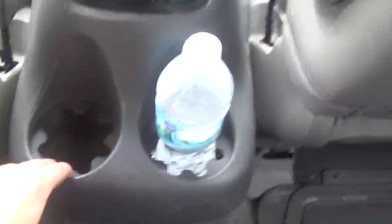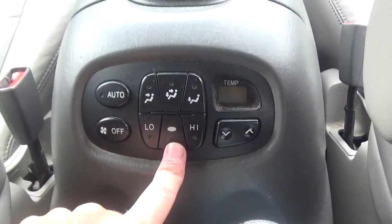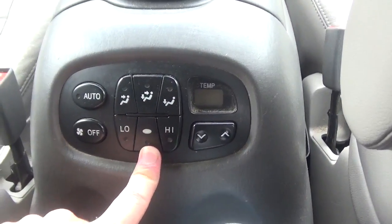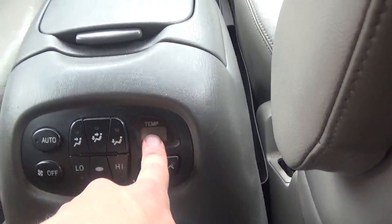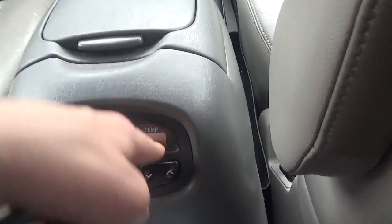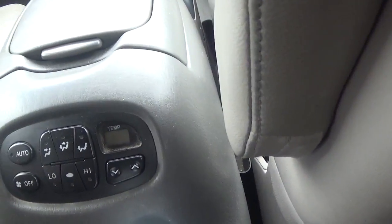Pair of cup holders. And then we move to our rear climate control setup here, where we have auto, off, the different zones, low, medium, which is just a circle for some reason, high, and then this adjusts your temperature here, up and down. Temperature displayed here runs between 65 and 85, I believe. I think so. You can see here's the factory floor mat, here's our aftermarket floor mat. I don't know why we have one of each in here, but we do.